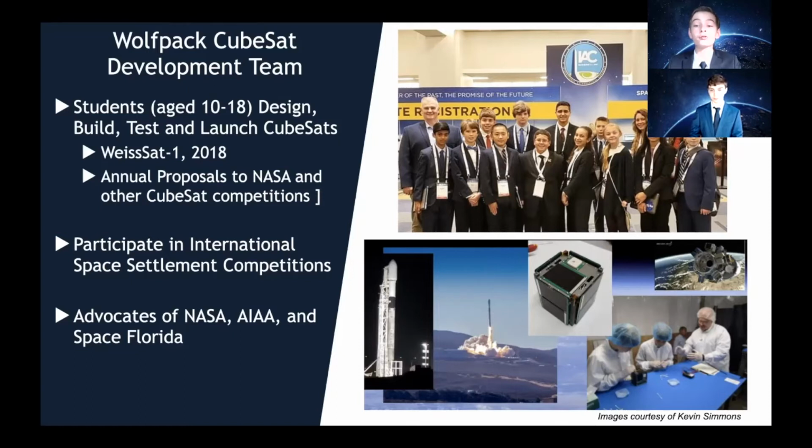And in December 2018, the Wolfpack became the first middle school team in America that built and launched a CubeSat satellite into space. We did this as part of NASA's CubeSat Launch Initiative. And since then, we have been continually working on many other CubeSat ideas. For example, last year, we submitted 3 CubeSat proposals to NASA, and we will find out in the coming weeks if any of them are selected.